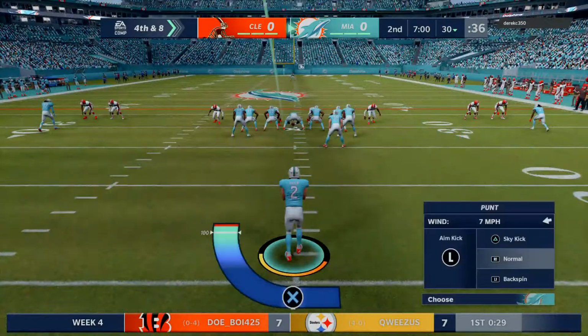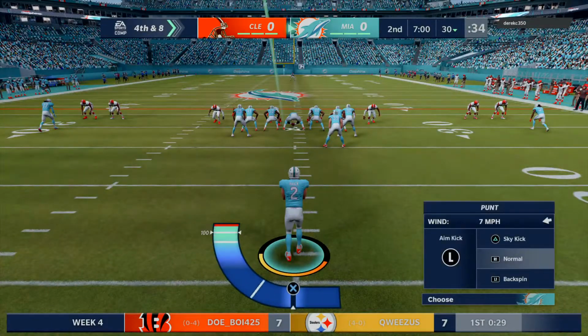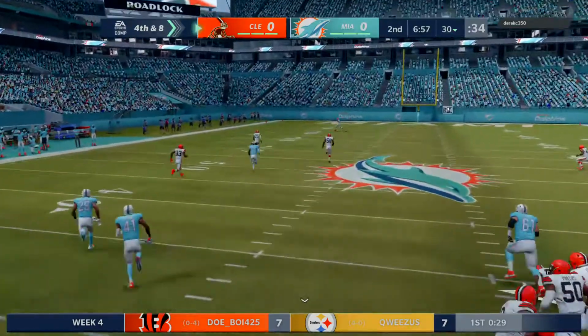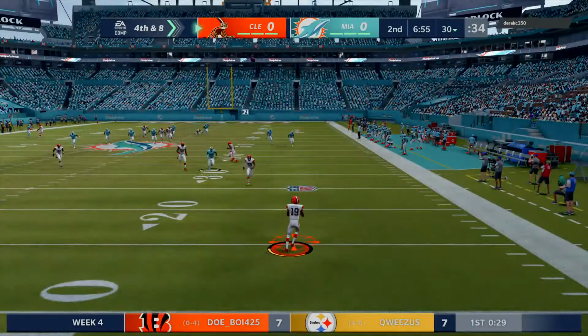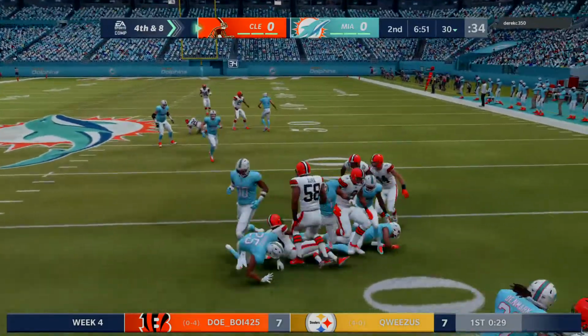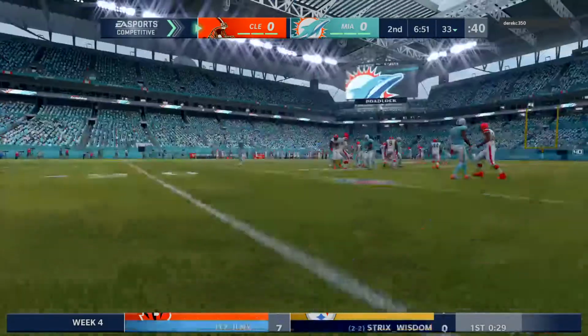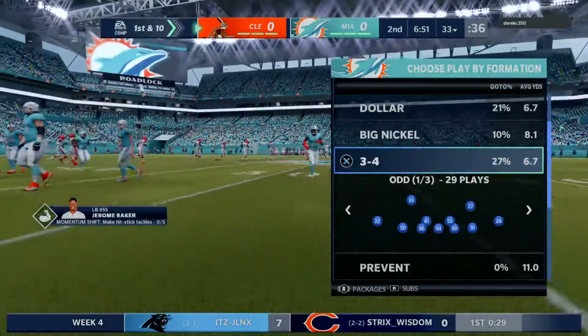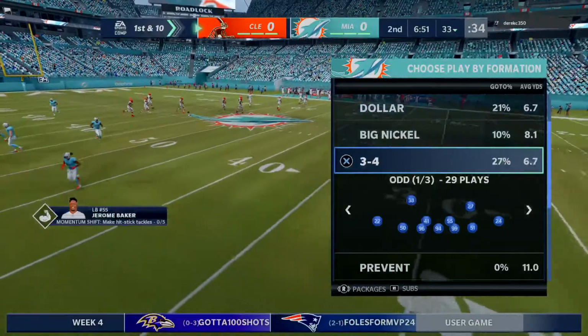Here's Matt Haack now as he'll punt it away for the second time. To return is McKenzie. A nice run back there off the good punt. It's a 16-yard return. And the Browns will take over, 1st and 10.